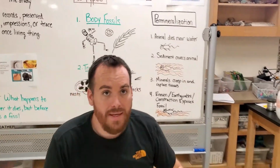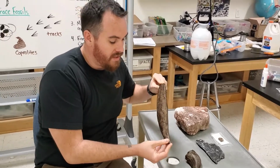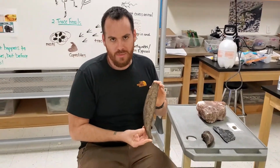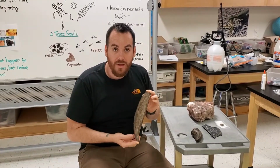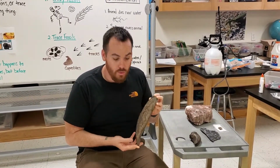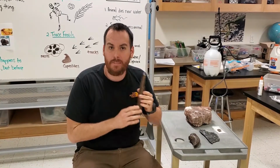I have some body fossils right here. This is not a real fossil because they wouldn't let me hold a real fossil. It's a replica of a fossil of a T-Rex's tooth. That's huge. Wow. Imagine. That's a big tooth.